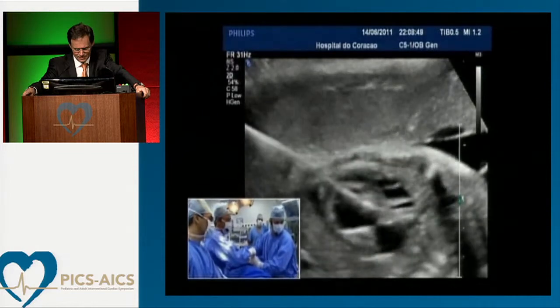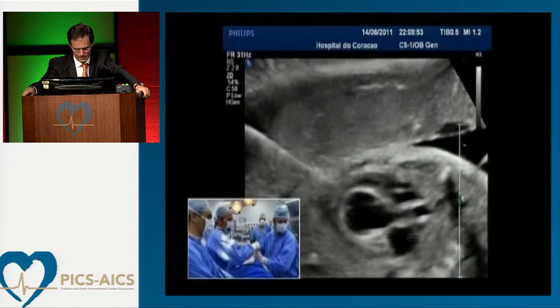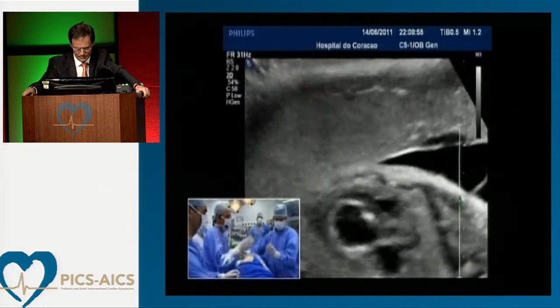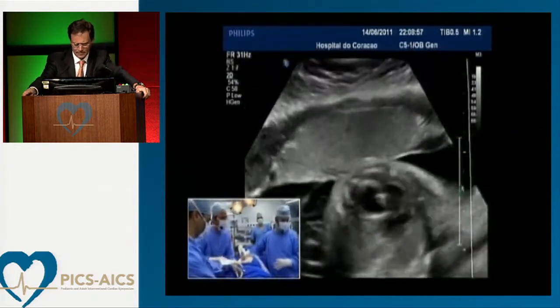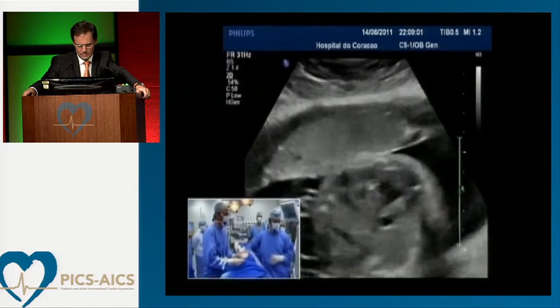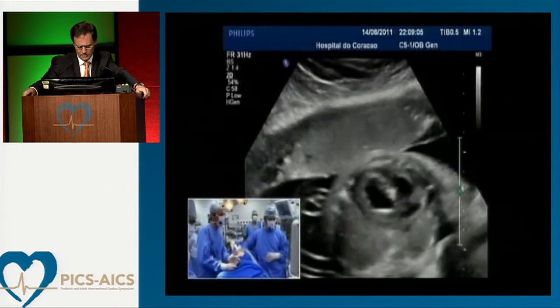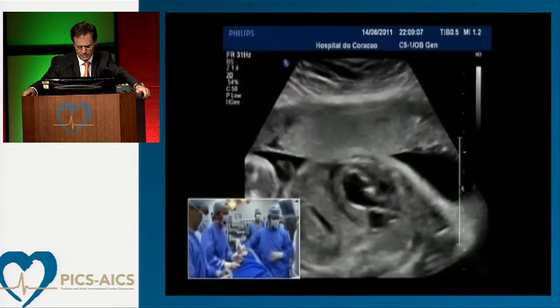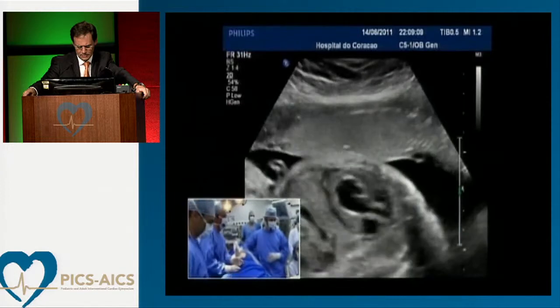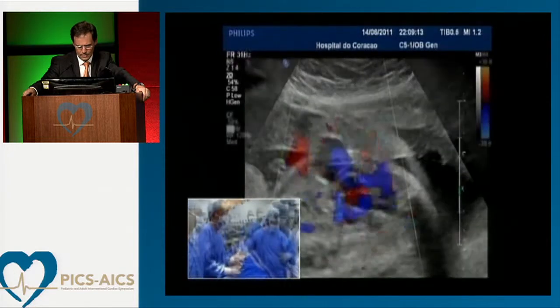Fabio is pulling everything out. We're seeing everything. There you go. The needle, everything is out. Now I have to pay attention if there's any effusion. If there is any effusion, we are ready to drain it. So it's good. The left ventricular function did improve a lot before our eyes. Right? There's no effusion. You just wait.